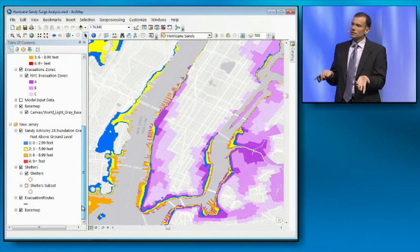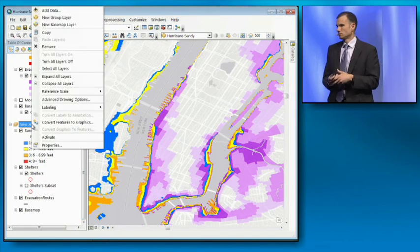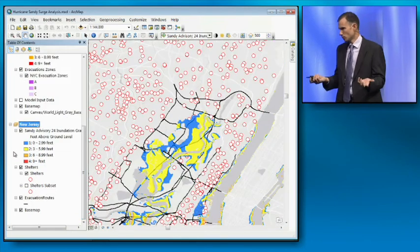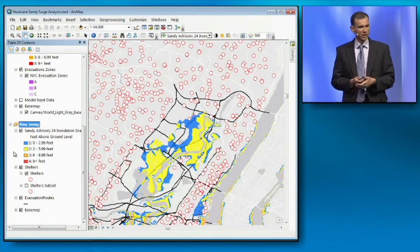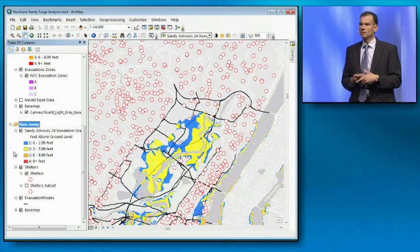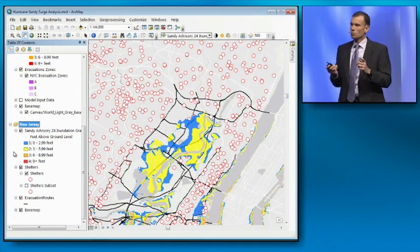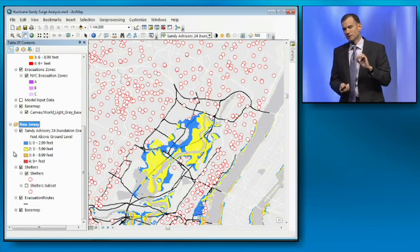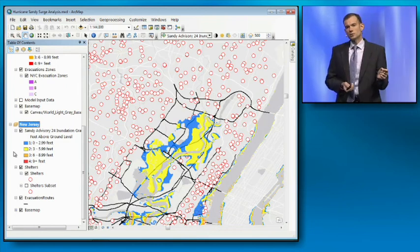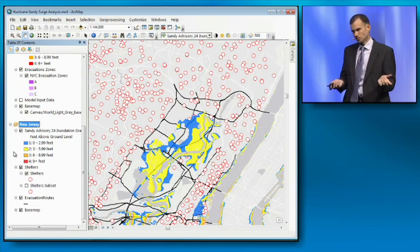But this is not the only decision emergency managers have to make. For example, let's say you've gotten over the hurdle of pulling the trigger on an evacuation. You've got to send those people somewhere. You've got to put them on the road, which means you might need to know the evacuation routes, which are shown here in black lines, and the evacuation centers themselves, where you're going to send them to.